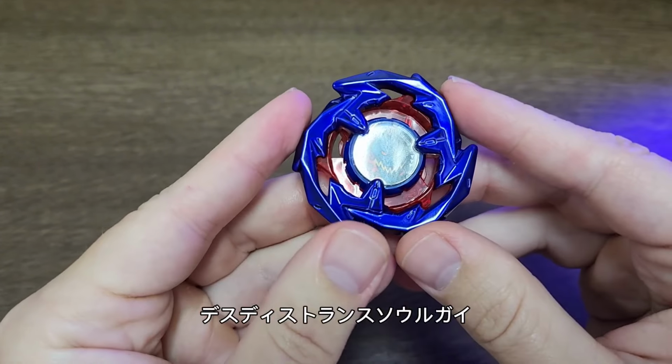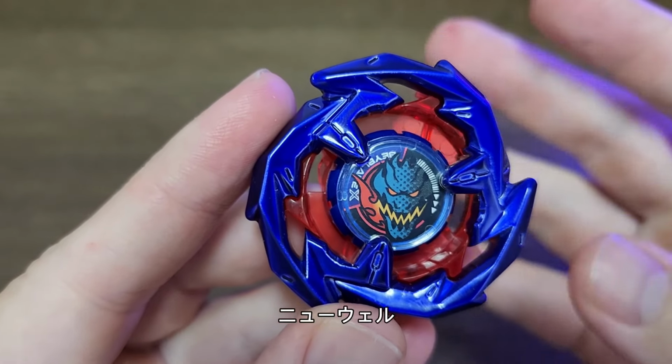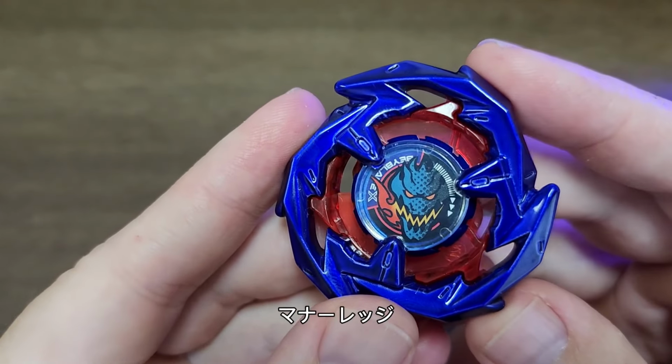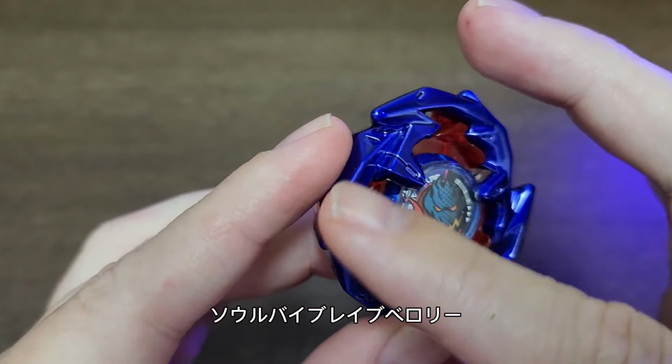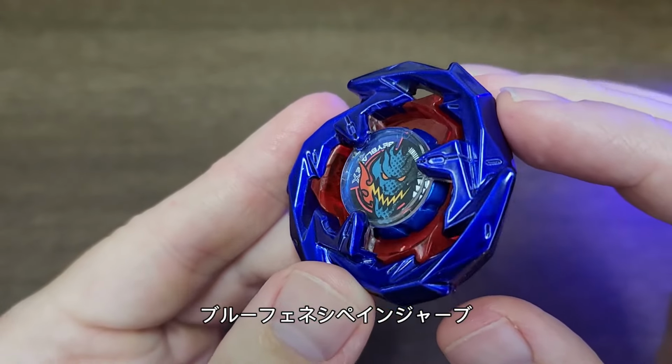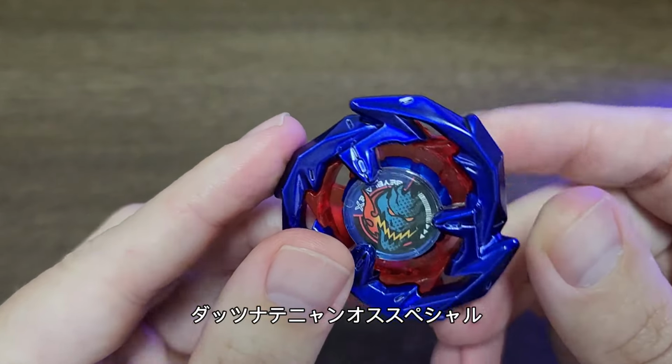You know, this is DranSword, guys. There's nothing new with this. They didn't retweak it to my knowledge. It is just DranSword, but with a very nice blue finish paint job. So, yeah, you just get the blade. That's it. Nothing else is special.